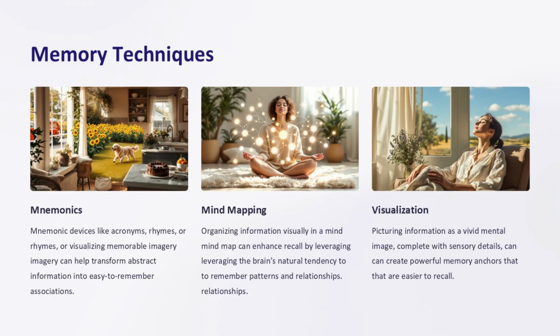Mnemonics are powerful memory techniques that transform abstract information into easy-to-remember associations. Things like acronyms, rhymes, or visualizing memorable imagery can help cement information in your mind.